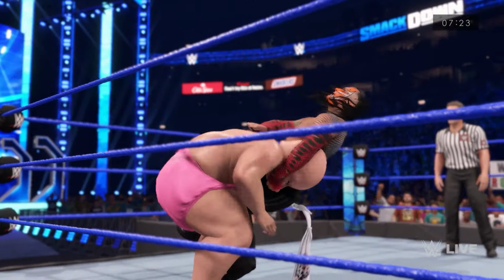Twist of fate. Looking for the victory. Two. No, it's not over. Thought he had it. You gotta be kidding me. He's headed up top. We're gonna finish it off. Oh, this is gonna hurt.